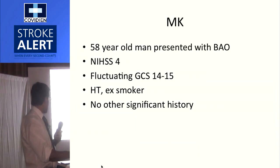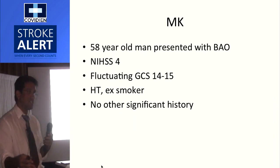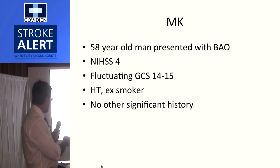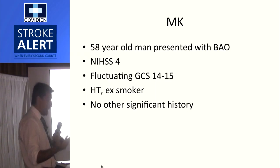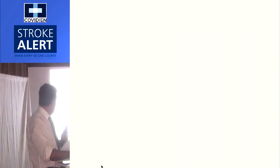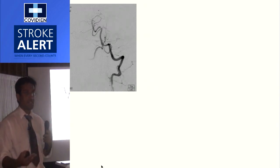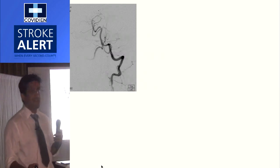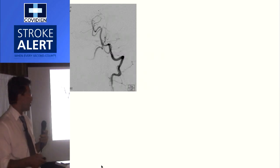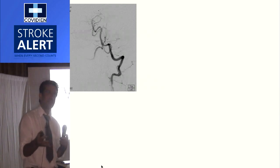But on the other hand, if you look at this one, I wanted to show you my problem first because you'll think that as an interventionist, I just want to show you some good cases. But if you look at this one, he was good. He was 58, NIHSS of 4, fluctuating GCS. The radiology registrar was good. He picked it up, and then he got a CTA done, which was good. And then I got called, and we had a lot of debate about this guy. He's fluctuating, GCS 14, 15, and the CTA showed a small clot. Even at the end of it, I think it was Friday, we decided that we're going to take him in.